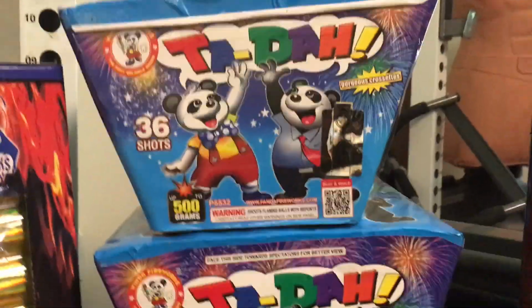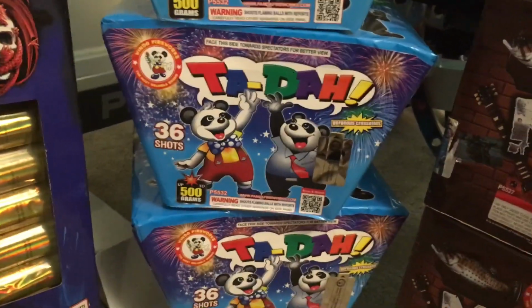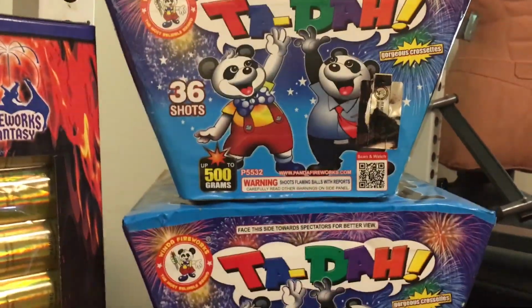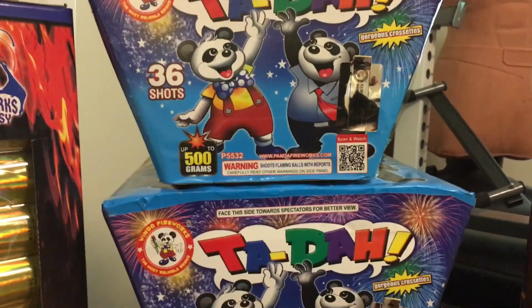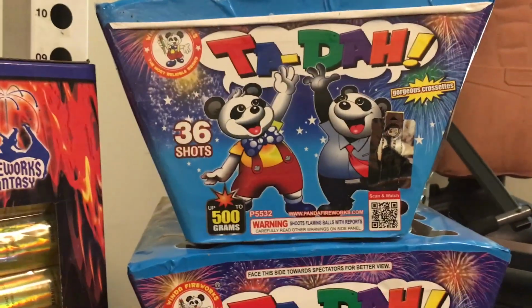And then I got a case of Tada by Winda. These are actually my first Winda 500-gram cakes. I've only had Winda Fountains, and I've only had Winda 200-grammers. So these are my first Winda 500-gram cakes. 36 shot. It's a fan cake. Gorgeous cressettes. It's an effect I haven't had before, so I'm excited about incorporating that into my show.